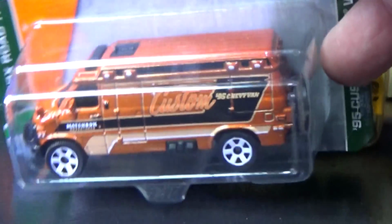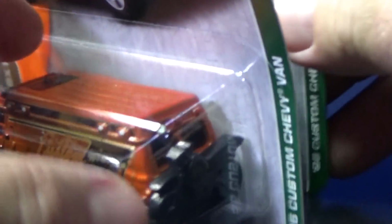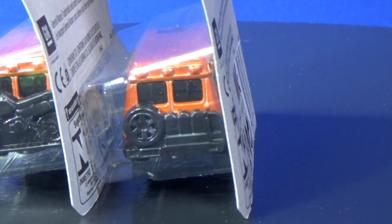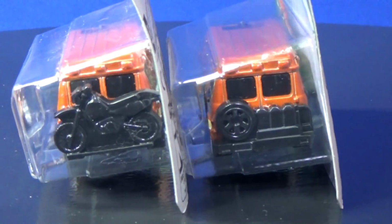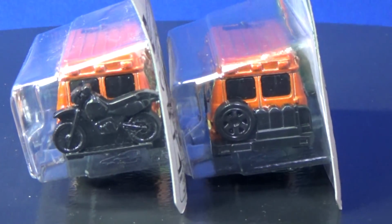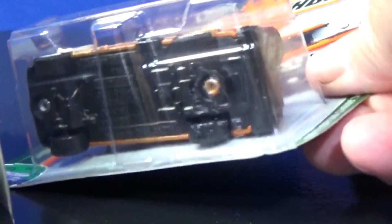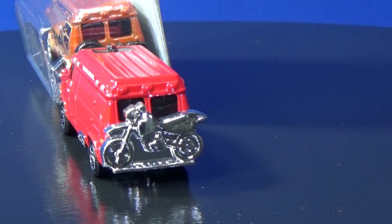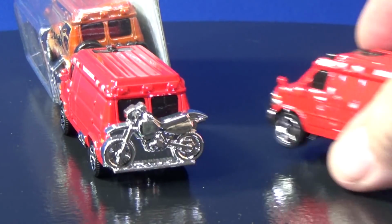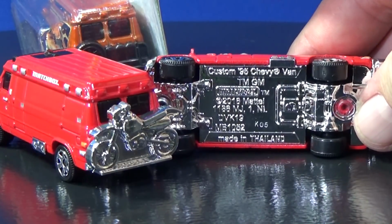We have the '95 Custom Chevy Van. I have found this one on the pegs. I talked about there being a difference. Oops, I grabbed the wrong one. Where did it go? We're gonna keep moving. I put away the wrong one. I found one. Oh no, it is there. It looked the same. Anyways, on the left you can see it has a motorcycle. On the right, it has the spare tire and other gear. You see the base is black, part of the same piece, and that's why it's like that. The first release was red with a chrome bike or chrome spare tire on the back, and chrome base, of course, for the Custom Chevy Van.